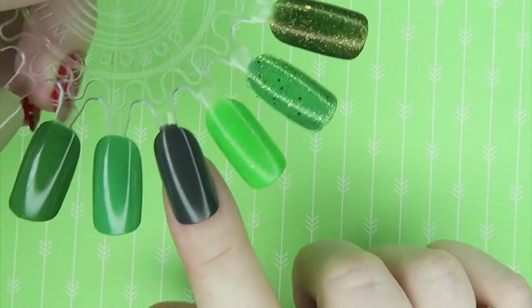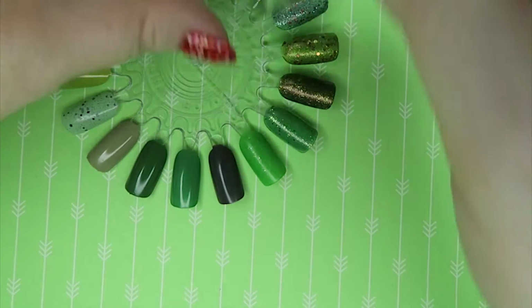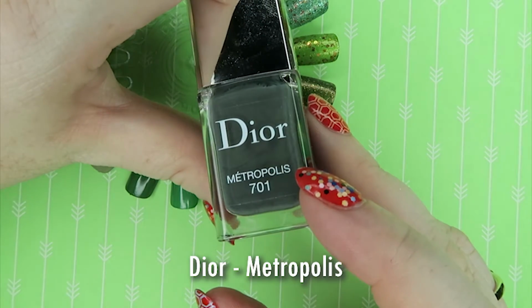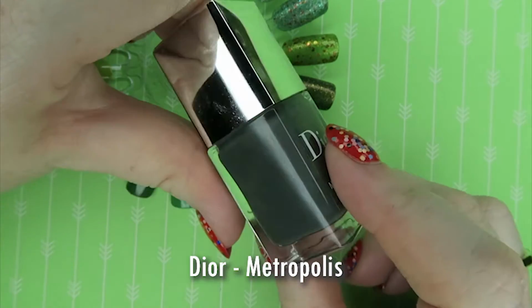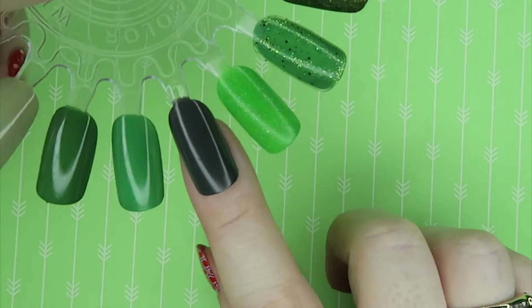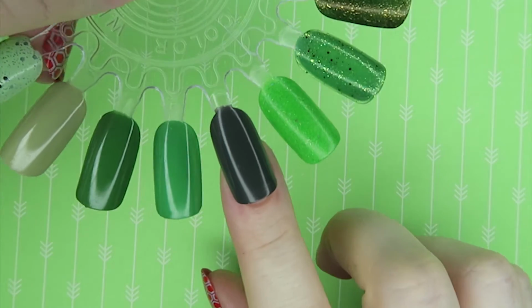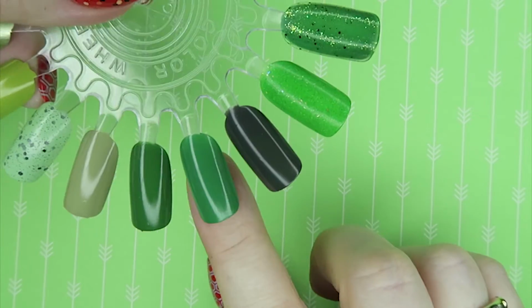The next one is a really, really deep, greyed out green. It's a new one again. It was the bargain that I picked up recently, 7 francs down from 28. This is Dior's Metropolis, and it's a really deep kind of khaki green with a ton of grey in there. And I'm thinking I have definitely got an idea in mind for this one. So yeah, really like that one. So that is Metropolis from Dior in 2 coats.